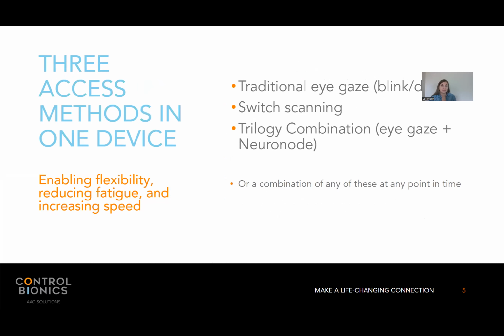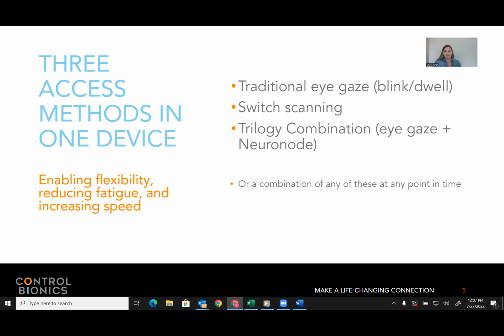Again, there are 3 access methods in the one: traditional eye gaze, switch scanning, which is like using an auditory scan for users, and then the NeuroNode, which is that wearable switch. Instead of having a fixed switch, it's on their person. You can use either the spatial settings, where there's a built-in accelerometer within the NeuroNode, so your movement through space helps filter out unintentional movements and we can capitalize on intentional movement for switch activation, or the EMG, which takes those microvolts of signal from the brain to the muscle group that we want to target as the switch activation. You can also use the two in combination, the eye gaze with the NeuroNode, or any combination of those at any point.